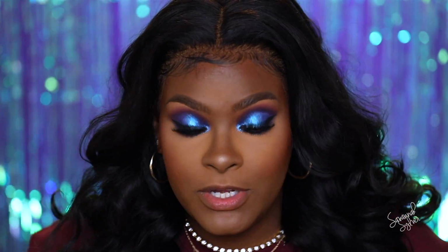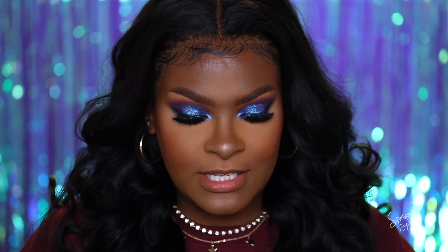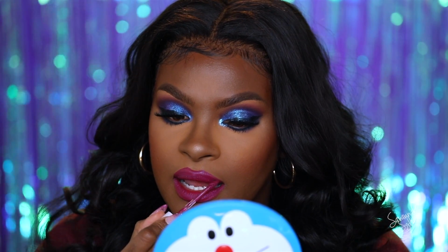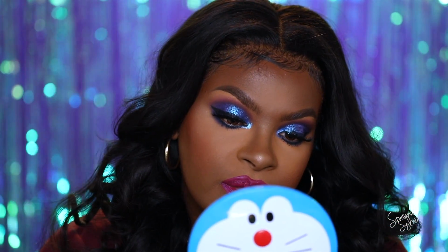I'm going to do the same thing on the other side, and we are done with that. So for my lips, I'm going to be using two liquid lipsticks. One is by Sugar Pill, and this one is called Hijinks. And this is one of those, you got to press it for some glitter to release. And the glitter that is in this is very similar to what is on my eyes. So okay, let's see what happens.